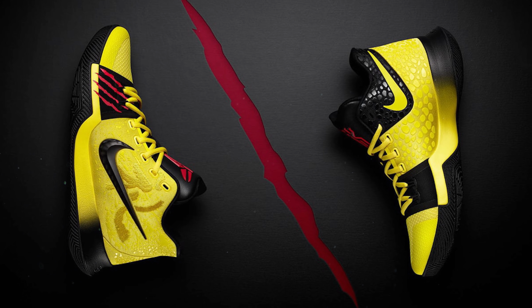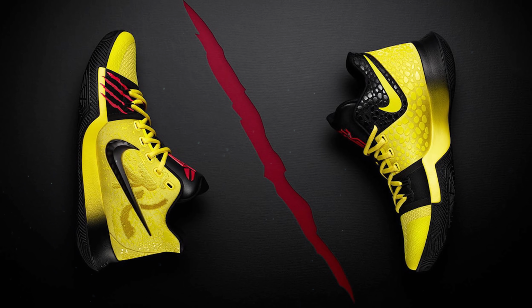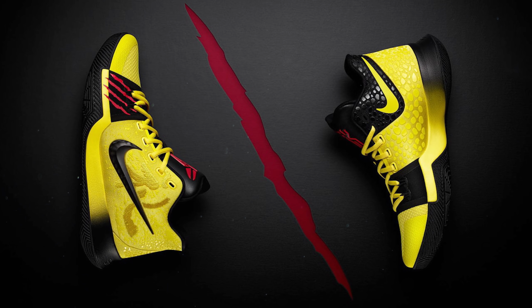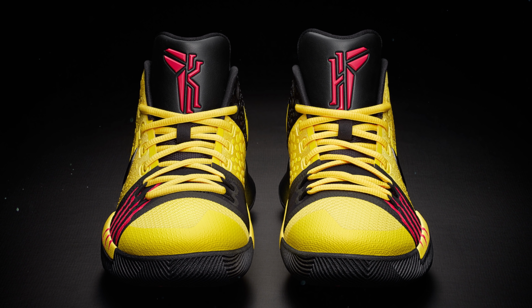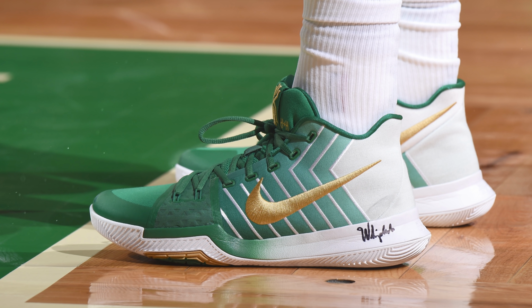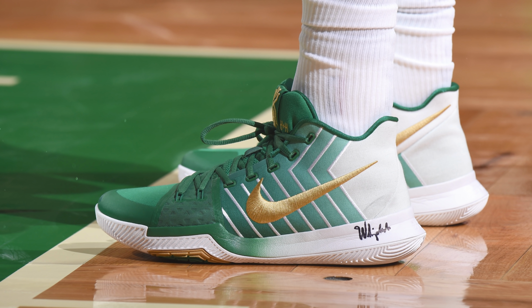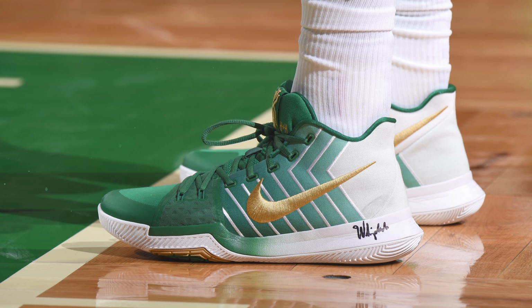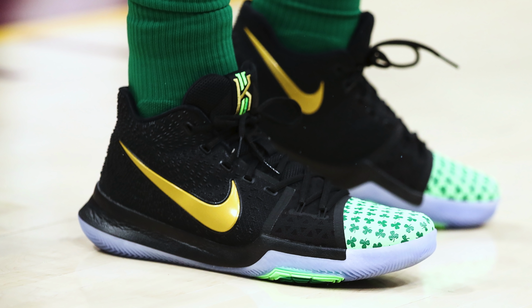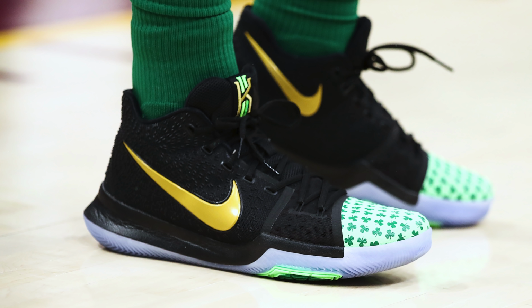The Kyrie 3 is also where we were introduced to the fan favorite Mamba Mentality colorway, which took elements from previous Kobe Bryant signatures and blended them in with the Kyries. And Nike also equipped Kyrie with a ton of great player exclusive colorways during his time with the Boston Celtics, which only showcased the sharp visuals of the 3 even more and convinces me further that the Kyrie 3 is probably the best looking Kyrie Nike has ever put out.